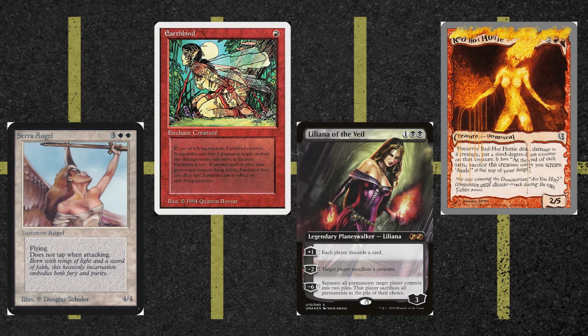Yeah, for sure. And I know there's plenty of people that make proxies of cards that are more sexualized, because of anime variants or anything like that. It's like there's nothing wrong with it inherently at all.